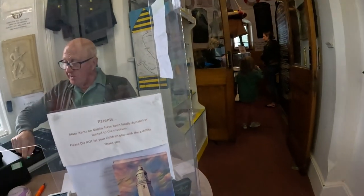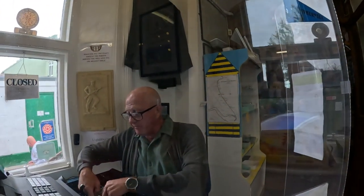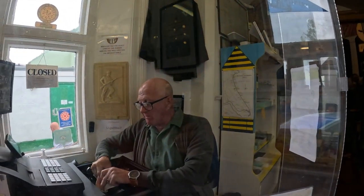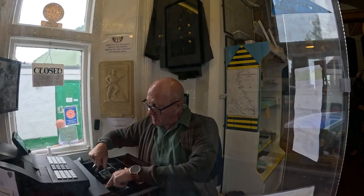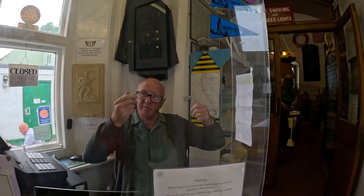Right, there's 144 steps. Do you mind being on camera? No. Right. 127 feet. Before you get to the top, there's a landing. Just after that landing, some steep steps, about 20 of them. Right. Move forward, come down backwards.